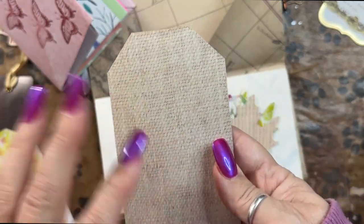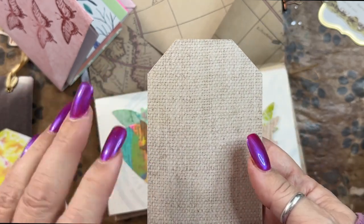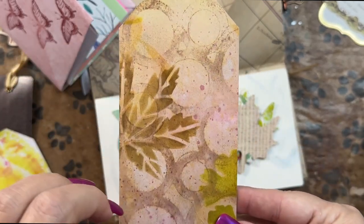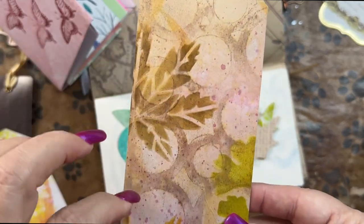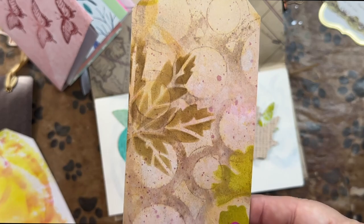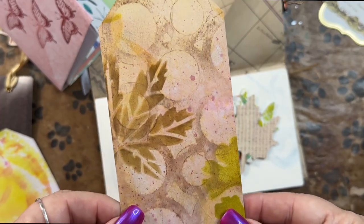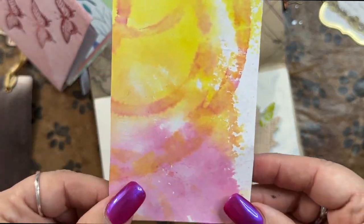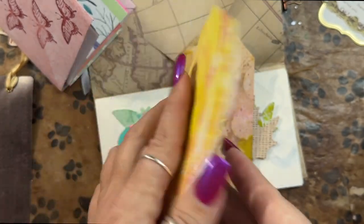Nice journal writing space. You know, it's not super overpowering like some of the papers can be, just so busy and bright. But that's a perfect journaling space. And then her beautiful artwork on the front. Some stenciling, mark making, stamping perhaps, some spatter. Really fun stuff. Ooh, look at this. This one, all the colors again. So pretty. Nice bright white on the back.